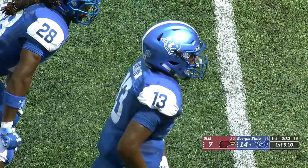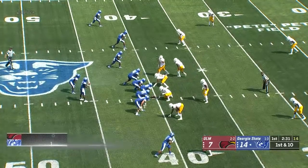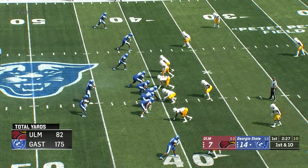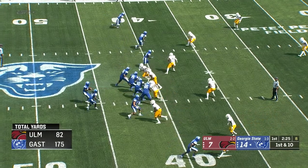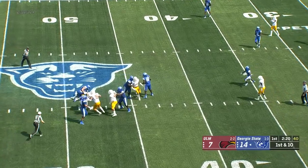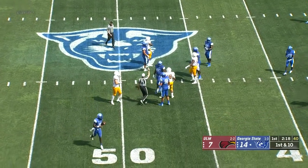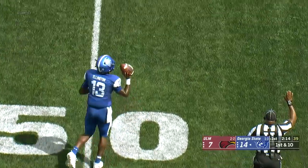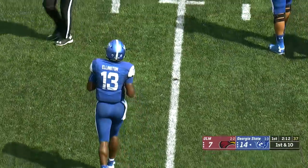Panthers approaching 200 yards of offense in the 1st quarter. This is their 3rd possession. They've scored touchdowns on their first 2, and they're driving for another. Pocket breaking down. Ellington's going to get caught. He got away. They're going to rule him down at the 48-yard line, and Donald Lewis will get the quarterback sack.